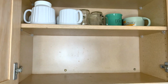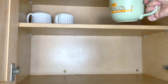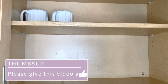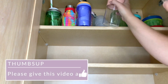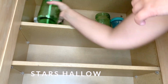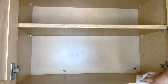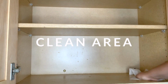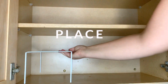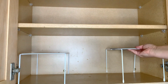Now, if anyone recognizes where this mug comes from that I'm about to show you, please give this video a thumbs up. That's right, it comes from the Dragonfly Inn in Stars Hollow, the fictional town of Gilmore Girls. So many years ago, when Gilmore Girls was still on the air, my family and I actually went to Warner Brothers Studios where it was filmed, and we got to tour the location.